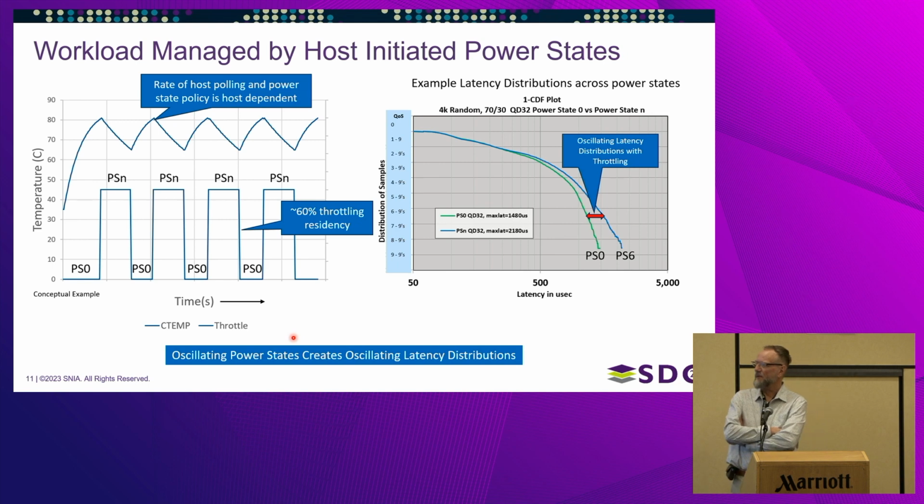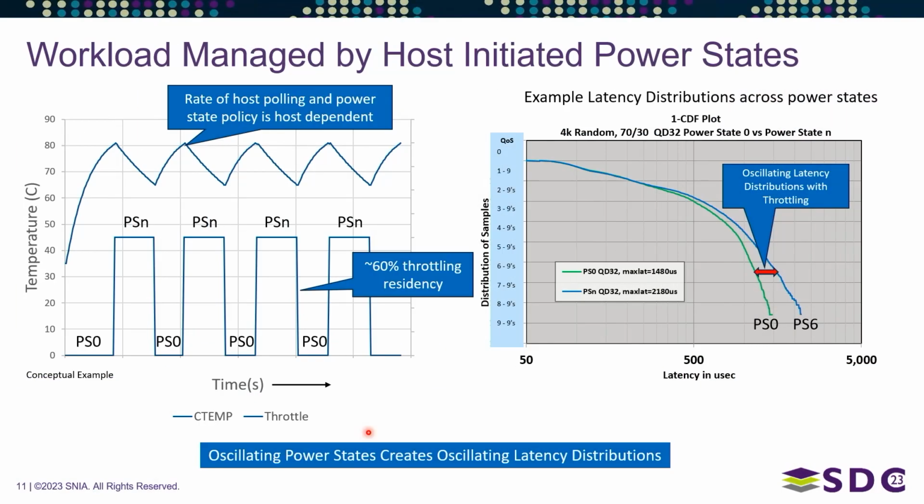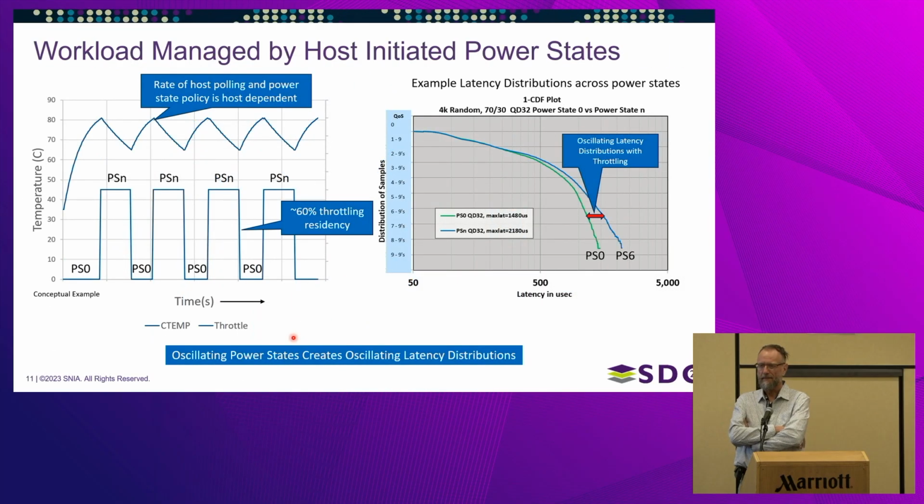This is admittedly a cartoon. This is not based on, actually, I have a little spreadsheet thermal model that generated this picture here. So it's not a precise ideal thing. Temperature does not have hysteresis. Temperature does not remember being hot previously. So it'll be the same slope every time you go to a reduced power state.